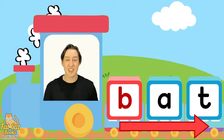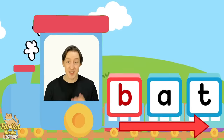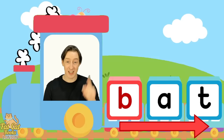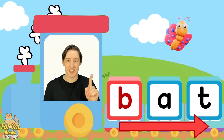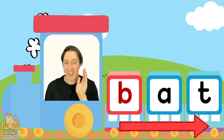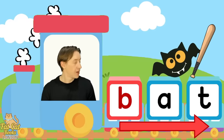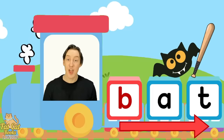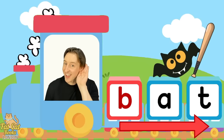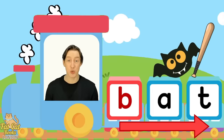Very good. Now let's do it again, but a little bit faster. Bat. Now you try. Very good. Now let's do it again, but very fast. Bat. Now you try. Very good. This is the word bat. What are those? Those are bats. Can you say that? Very good. I think it's now time to go read a story.